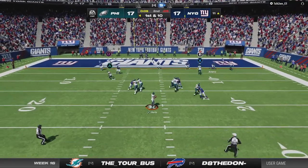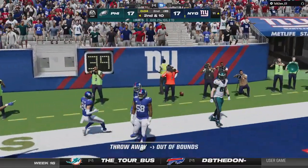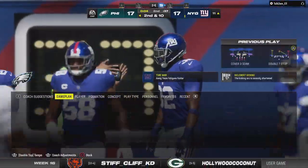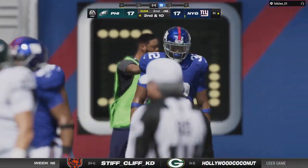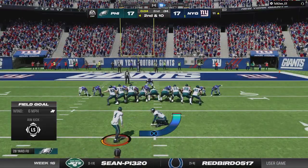From the gun, it's Hurts. And he'll just get rid of it. And here you're down in the red zone. You need to be smart, not force anything. So that's a wise decision to just get rid of the football.